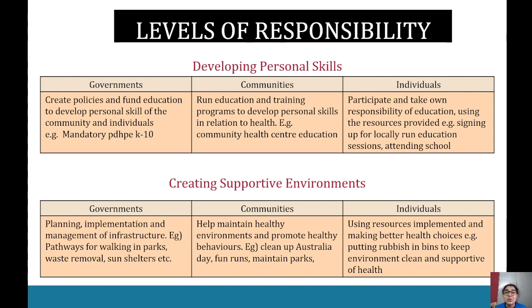Like you would see local exercise groups in parks now with the equipment installed, and individuals need to use those resources implemented. For example, put your rubbish in the bin, keep the environment clean, and also support the health choices or join up those local exercise groups.